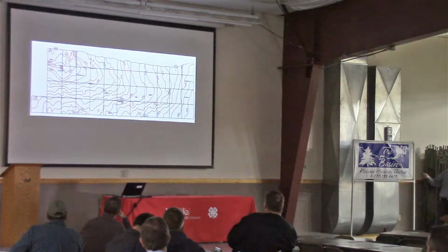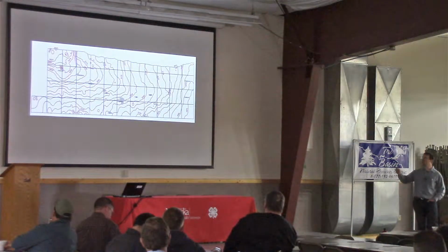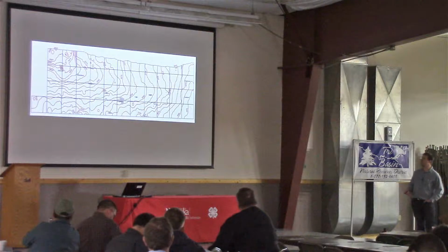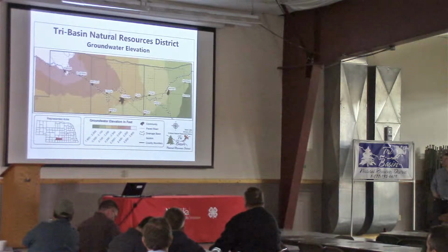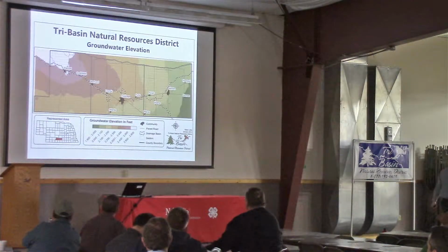Part of my job at the NRD is to create maps from the water information that we gather. I produce something like this that really doesn't make a whole lot of sense to anybody except a cartographer or map investigator. But from that, we pretty it up a little bit, and this is a map showing the elevation of the groundwater underneath us.